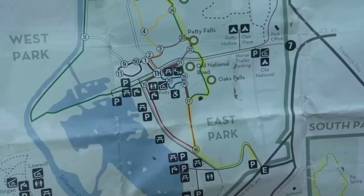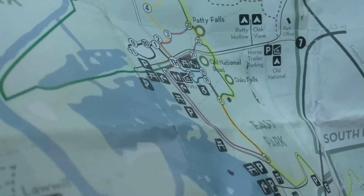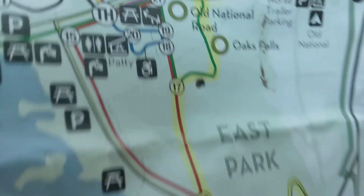And I'll zoom in. There's a little black dot there right below Oak Falls. That's where this tree is. You can't miss it. It's right next to the trail, and it's worth seeing. And so are the Oak Falls.